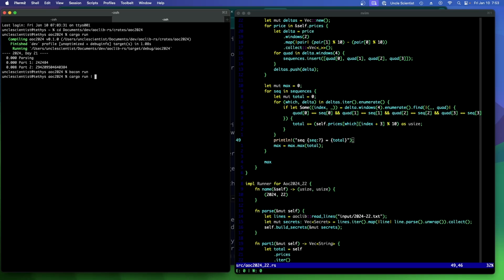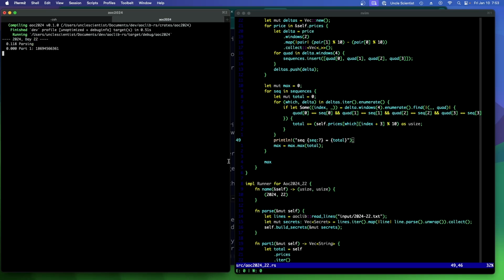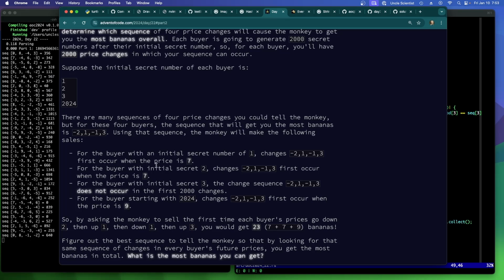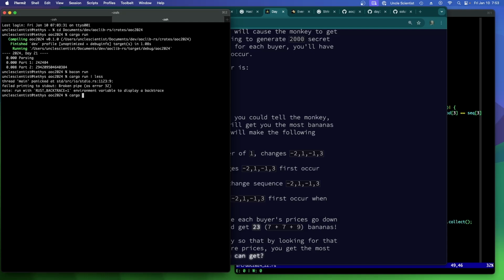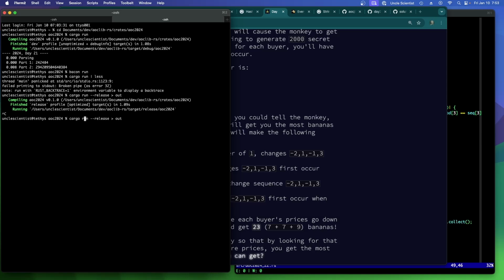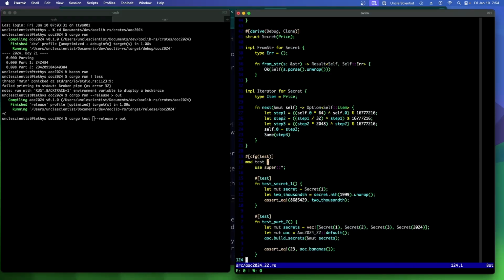Cargo run, release, and we're going to look for the sequence of -2, 1, -1, 3. Wow, okay. Oh, even in release mode, it's slow. Oh, because, sorry, I'm doing that test. And what did I call this test? Test part 2. That's a bad name for it. Let's call it test for monkeys.